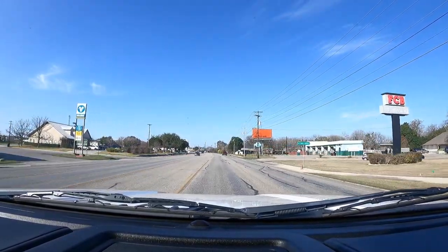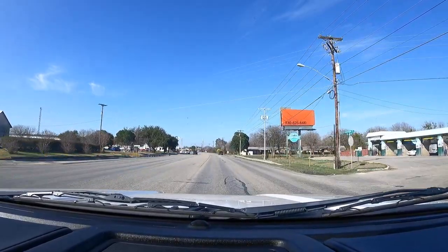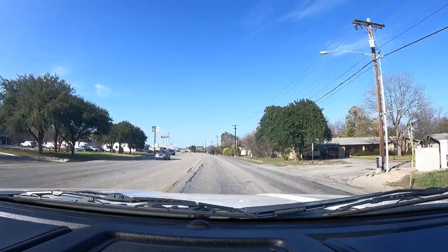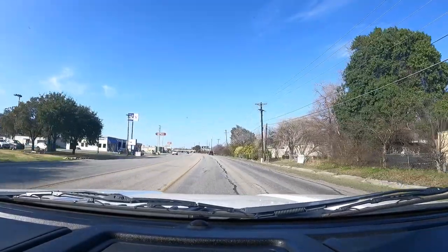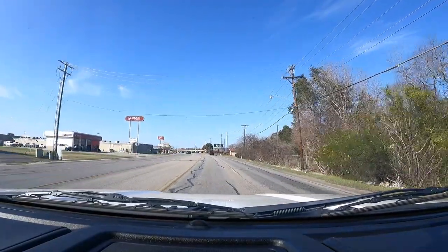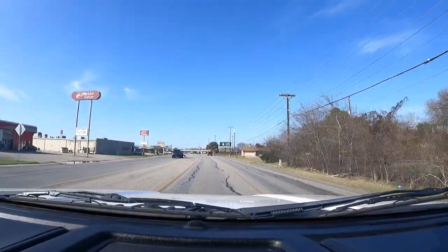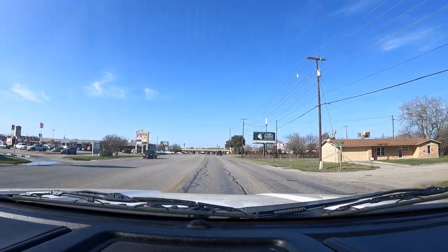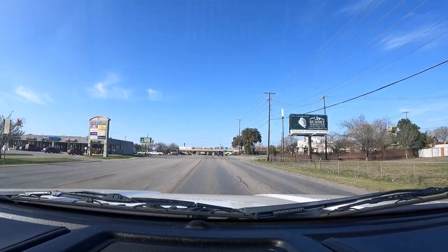So we're about to pass 1488 South Seguin Avenue over here on the left. That's the New Braunfels Police Department. That's where I worked and served as a police officer for 9 years until 2018, when I decided to do real estate full time. Again, here on the left is the Courtyard Plaza Shopping Center.